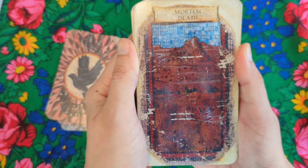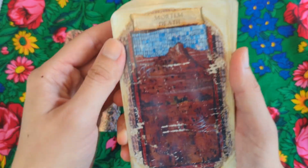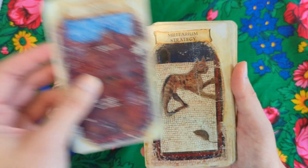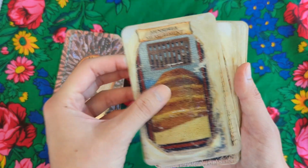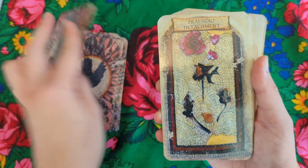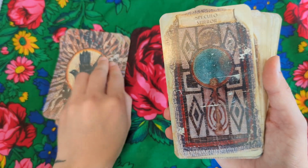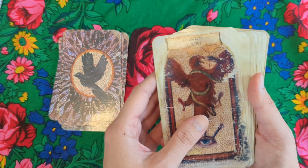So this death card, this is a hill in Siwa, and you can see all of those little holes in them, and those are all of the tombs. And I actually got to go in some of them, which were really, really cool. It's in this kind of old mosaic style. So this is a deck that gets into the more North African influences of Greek traditions, which I think is very cool.